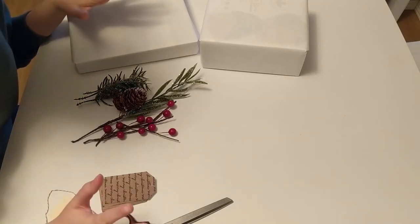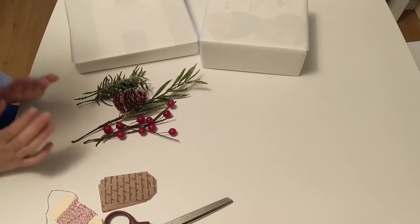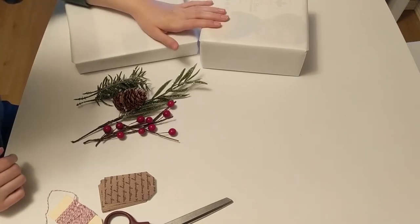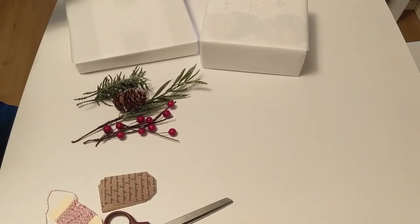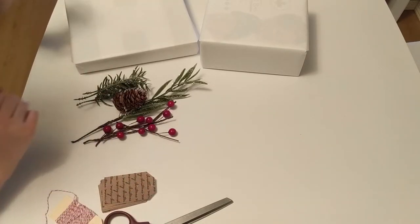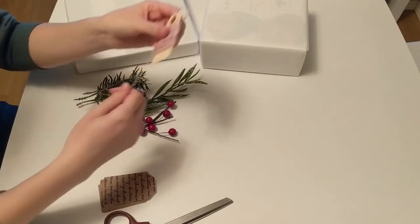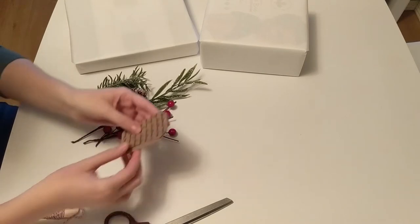Part of this gift wrapping part of the video, I wanted to also show how I'm wrapping my gifts. Because right now they're kind of boring, just white paper. But white paper is great because you could either write different things on it or stamp different things on it. But what I'm going to do is just leave it plain and wrap it with this red and white striped twine. And then add on a Christmas tag.